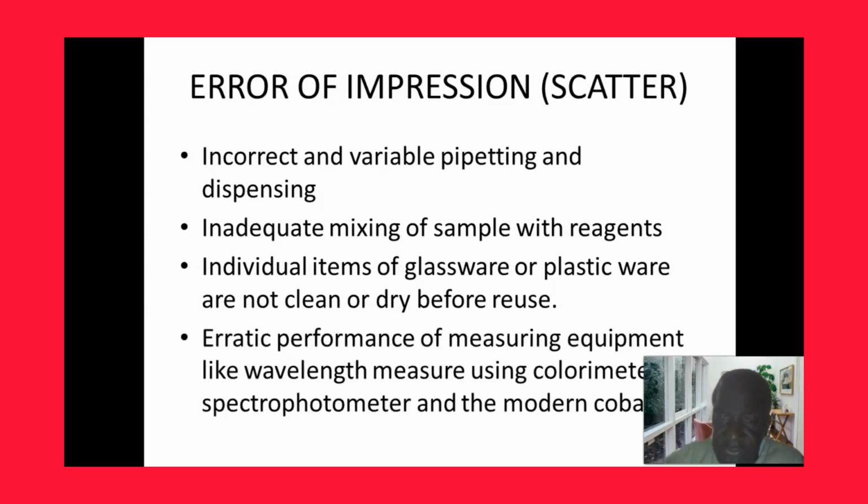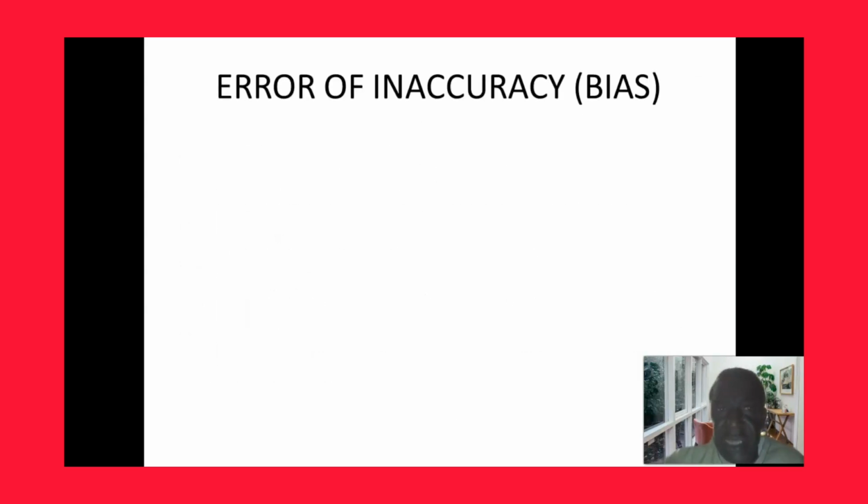Erratic performance of measuring equipment, like wavelength measured using a colorimeter. When you are talking of this, you are talking of when the machine itself is not reliable. That is, it's not reproducing the same results. It's very erratic. Then we are now going to bias, errors of inaccuracies.